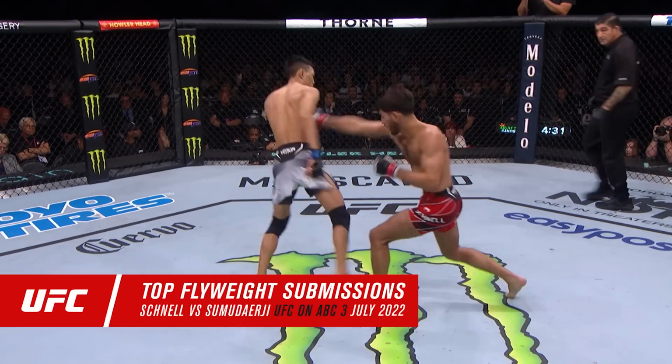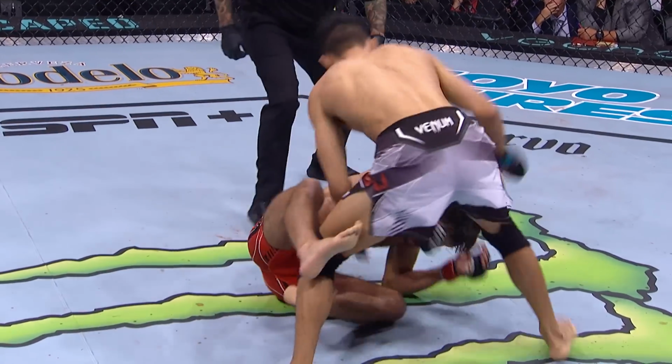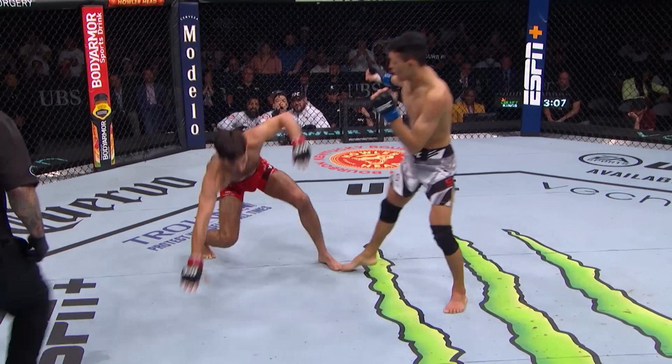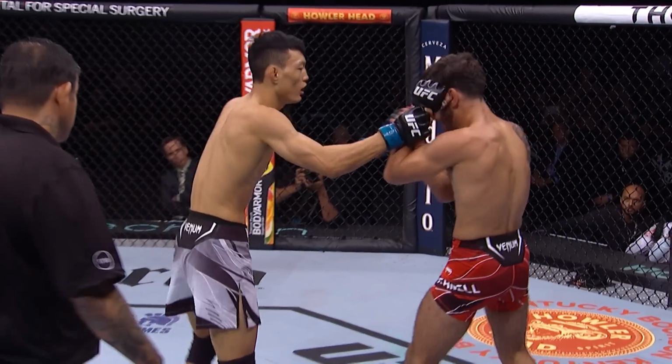Got to be careful. Oh! Big left hand for Sumudarji. Oh, my goodness. Huge left for Sumudarji. Schnell on the ground now. Oh! Huge standing elbow now for Sumudarji. That is beautiful. And then turns that elbow over.